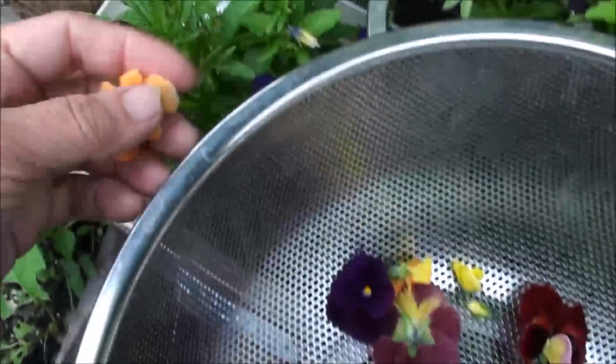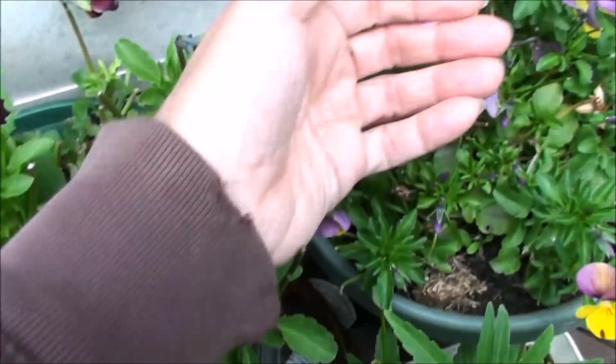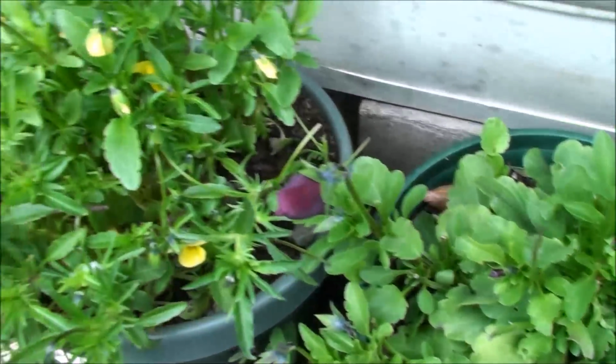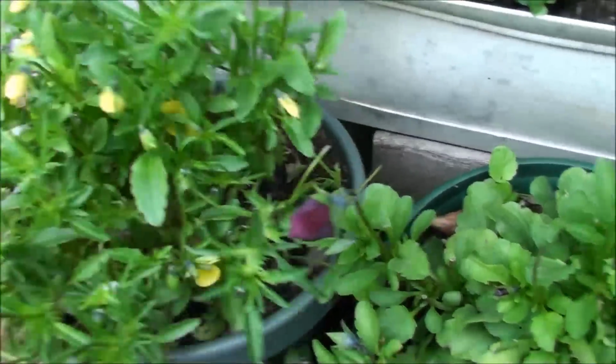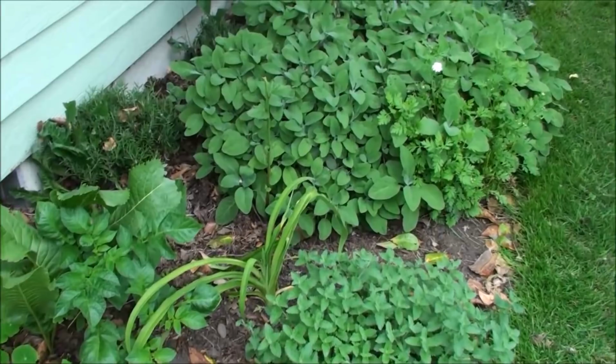So that's what I got so far. I'll go ahead and collect a few more. And I might have a couple out front. I've got to head out there anyway to get some other goodies. As I'm going by this, I'll go ahead and tell you where we're at.